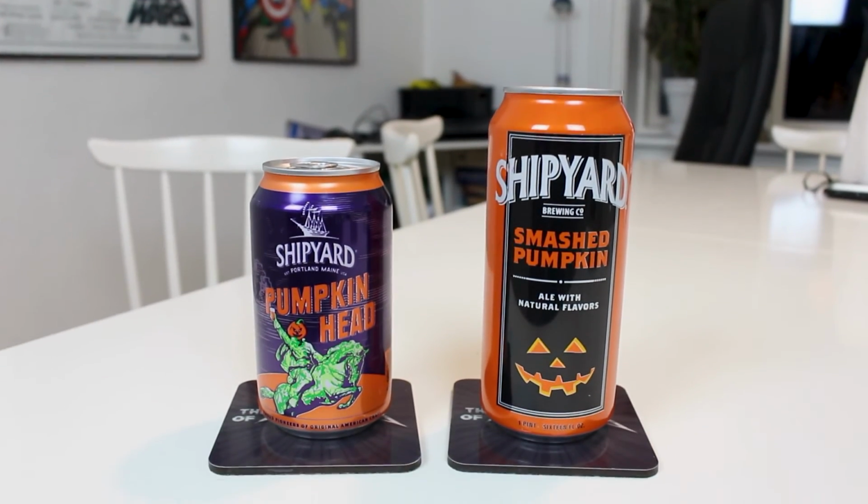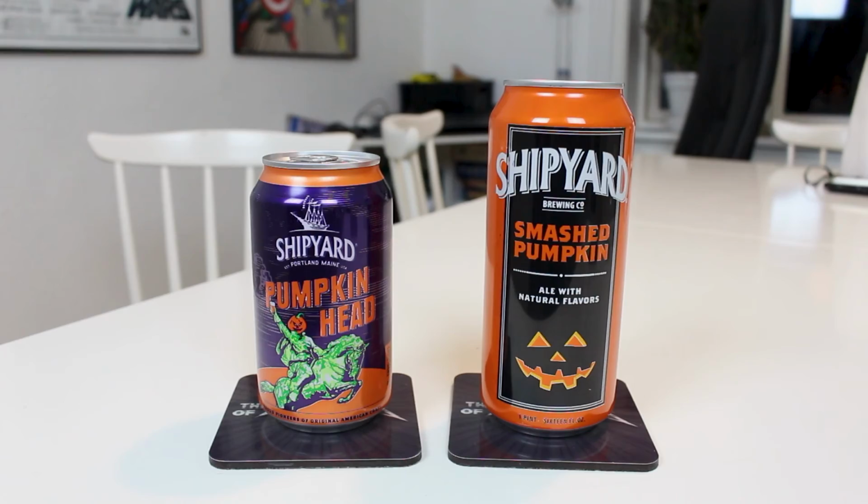I'm not sure I edited a lot of stuff out. But if you guys had a chance to try Shipyard's Pumpkinhead or Shipyard's Smashed Pumpkin, let me know what you thought of them. Really fun to try them.